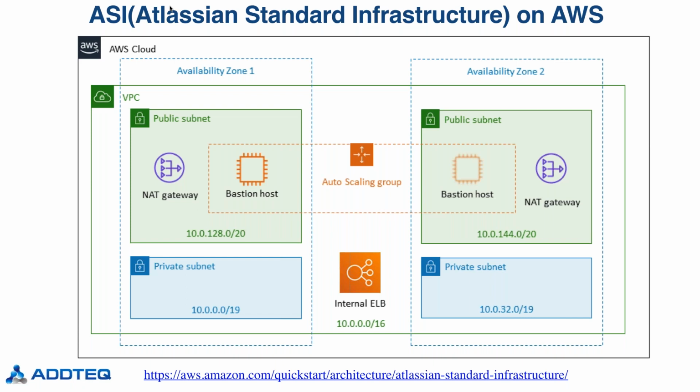Atlassian and AWS highly recommend deploying a QuickStart template called the Atlassian Standard Infrastructure, or ASI, on AWS. And ASI is a QuickStart template which enables you to create the prerequisites for deploying JIRA, Confluence, and Bitbucket Data Center on the same virtual private cloud, or VPC. Basically, if you deploy the ASI QuickStart template, it will provide you with the underlying common architecture that is required for deploying multiple Atlassian Data Center tools. If you are only looking to deploy a single Atlassian Data Center tool, then you don't need to necessarily deploy ASI.